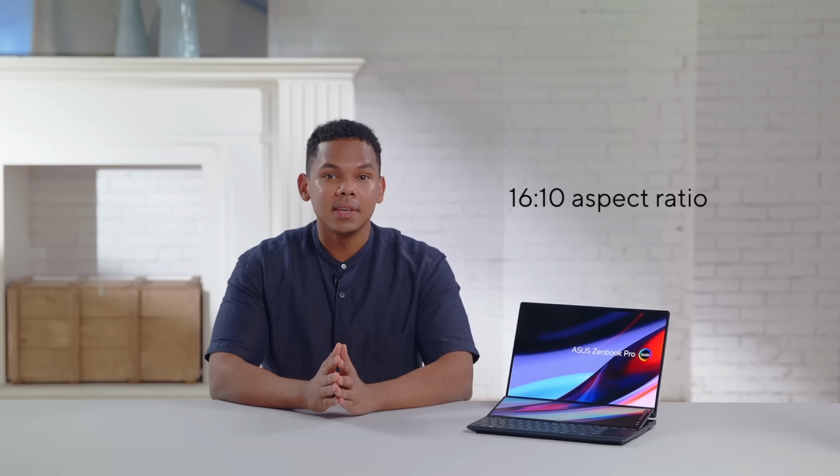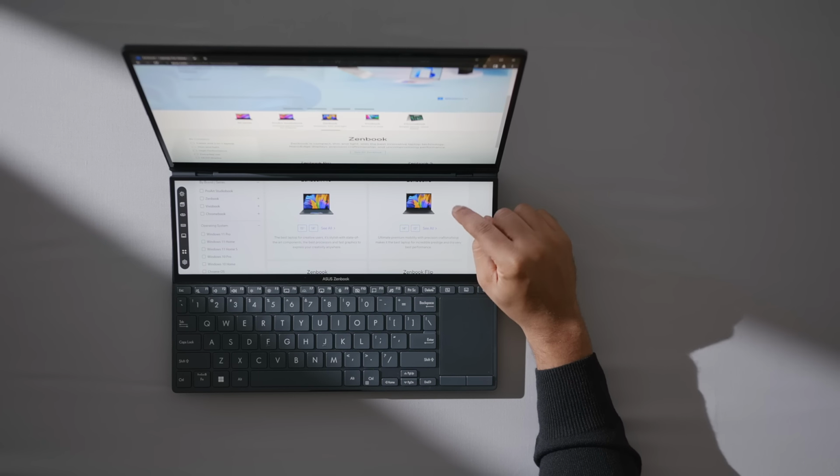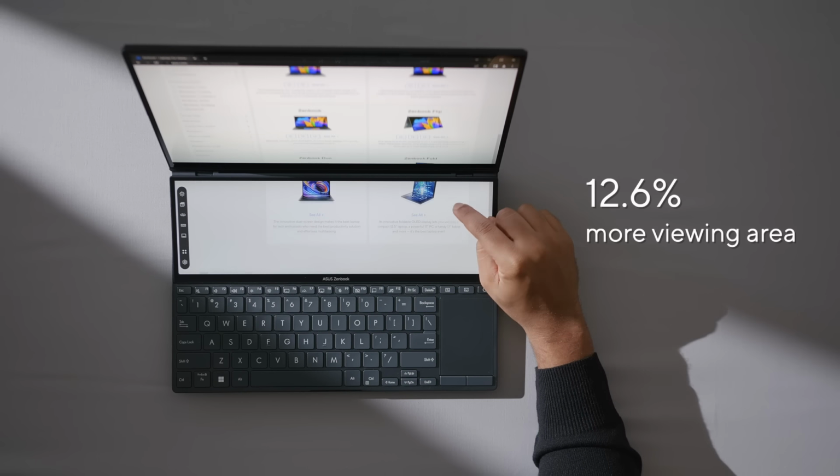In contrast to last year's model, this year's Zenbook Pro 14 Duo OLED features a 16:10 aspect ratio. The additional vertical space makes it easier to partake in activities such as coding, writing, editing spreadsheets, and more. The primary display is not the only one that has been revamped. Now with 12.6% more viewing area, the ScreenPad Plus has also gone through major upgrades.